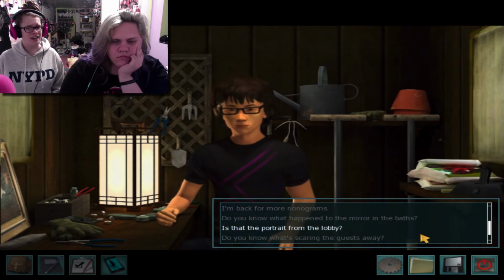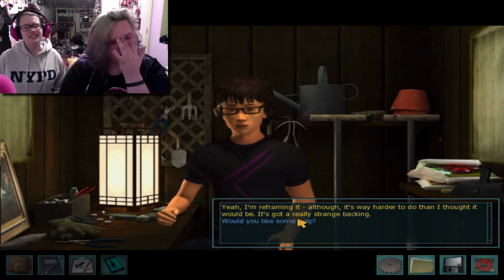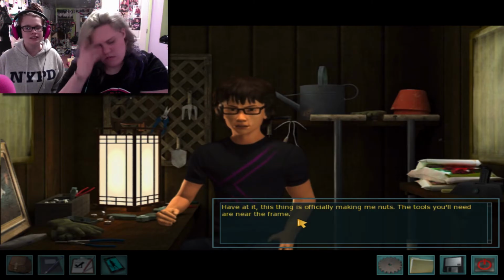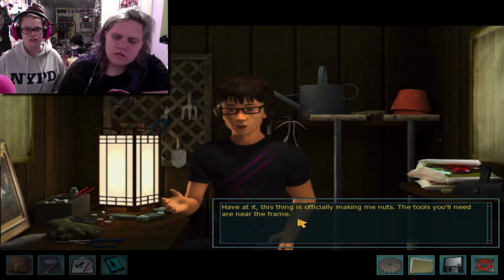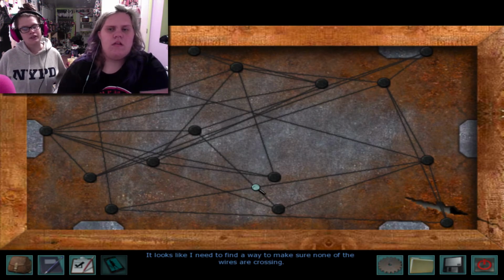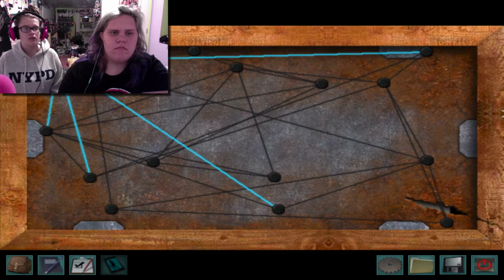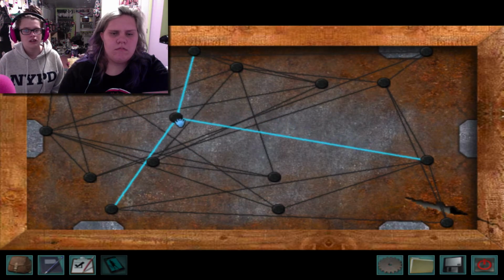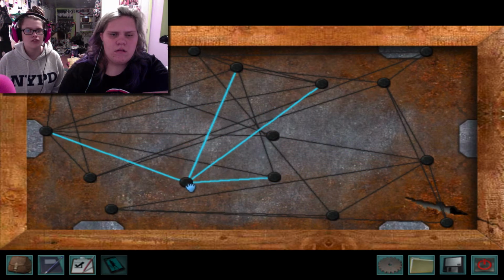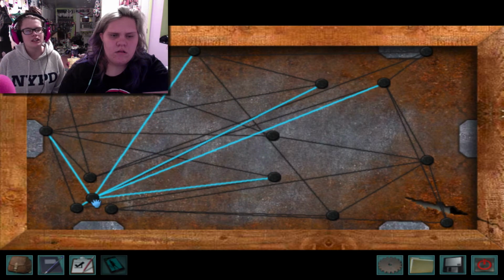Is that the portrait from the lobby? Yeah, so? I'm reframing it. Although it's way harder to do than I thought it would be. No, this is easy. It's got a really strange backing. Would you like some help? Have at it. This thing is officially making me nuts. The tools you'll need are near the frame. It looks like I need to find a way to make sure none of the wires are crossing. I always did this part because I'm just kind of wrong. You want to figure it out, go for it. More than welcome to try. Have to figure it out for him. This is a really complicated frame. Like, whoever made this didn't want anybody getting in it at all.